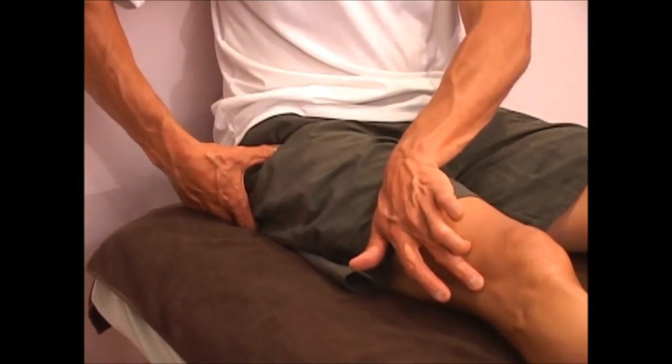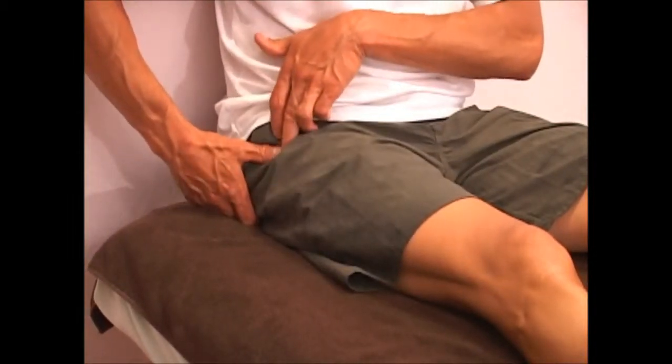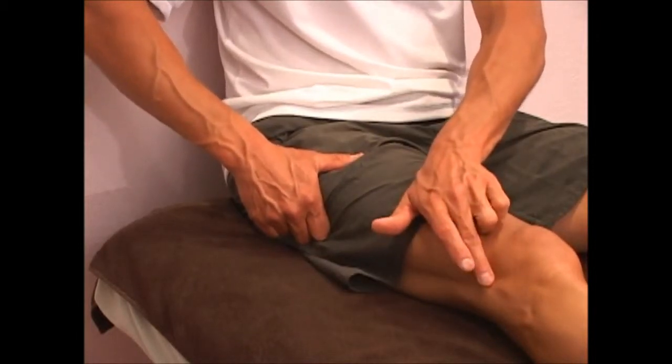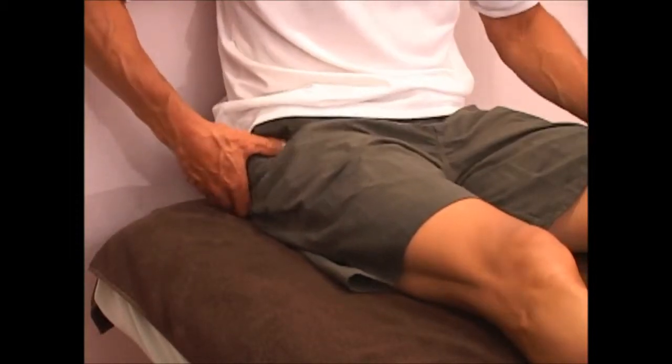So the problem isn't always with the IT band. It's a fact with the muscle. The TFL is too tight. It's hooking into the IT band and it's yanking it up, creating so much tension that it can cause lateral knee pain. To find this muscle, you're going to take your thumb and put it approximately here on the front of the hip.